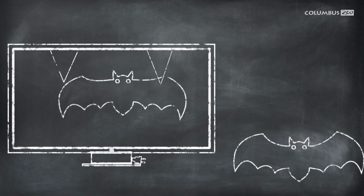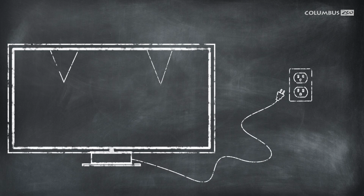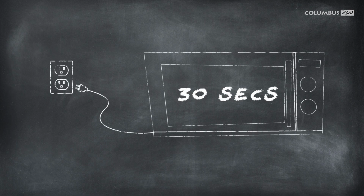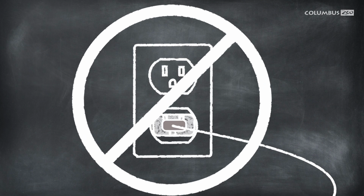My last tip includes vampires. Every one of us probably has a vampire electronic plugged in at home right now that's doing absolutely nothing. Your toaster might only run for 30 seconds a day, but yet many of us leave it plugged in, and that plug continues to draw a current using electricity that isn't doing anyone any good. So I'm telling you, stop the vampires.